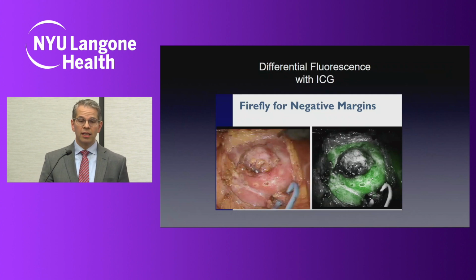And this, again, allows us to achieve these negative margins. It's a flip of the switch robotically. We really don't even have to change anything. We do it in real time during the operation after the anesthesiologist has helped us.